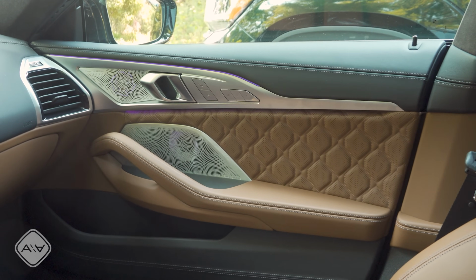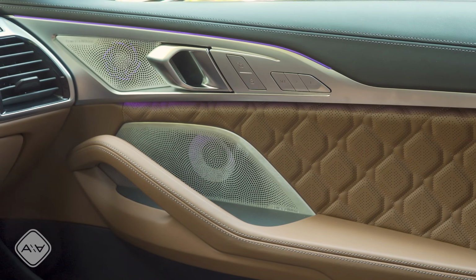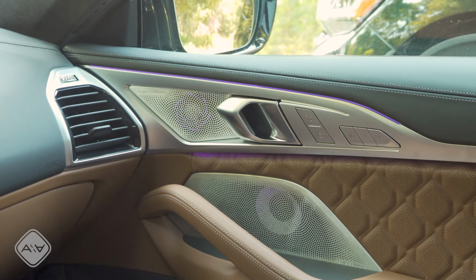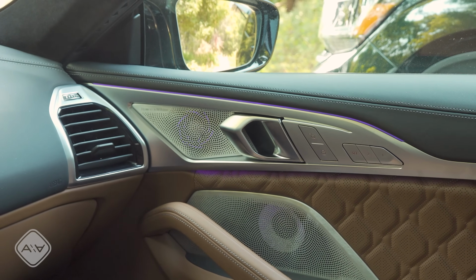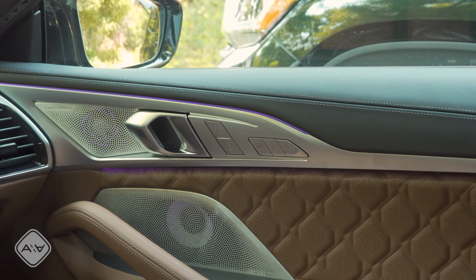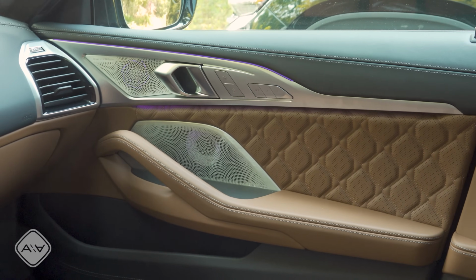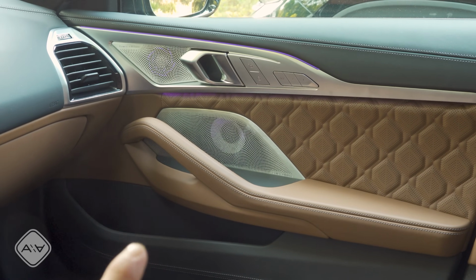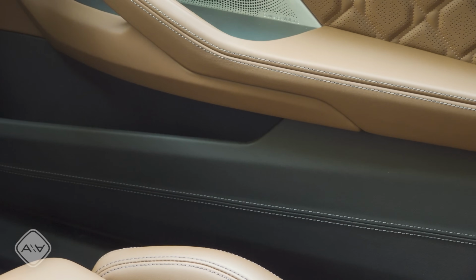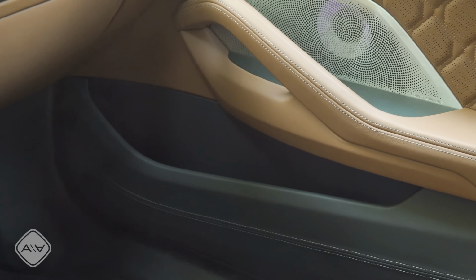This model has the optional Bowers & Wilkins sound system, so we do have metal speaker grates for the mid-level speaker right there, and then the tweeter a little bit higher on the door. The rest of the trim on the door is an imitation metal trim. You can see that we do have a 2-position seat memory over there for the passenger, and a lot of stitched goods going on the top of the door around that pretty distinctive handle hold right there for the passenger door. At the bottom of the door, we find more stitched goods, and on the inside of that bottle holder, we have a felt lining, which helps keep things from rattling around.